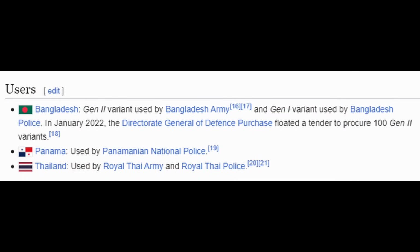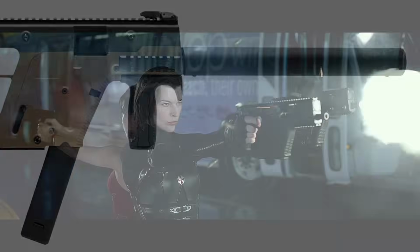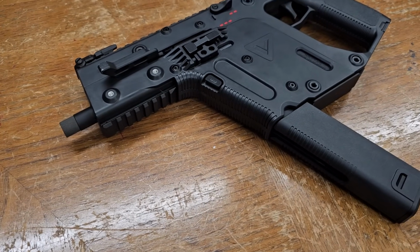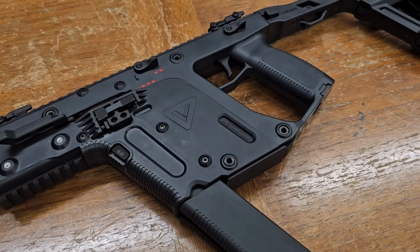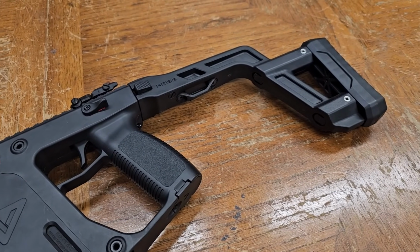It was brought to market as the Kriss Vector in 2008, seeing significant initial popularity but ultimately negligible military or law enforcement sales. Today, the Vector is primarily sold as a semi-automatic pistol-caliber carbine on the US civilian market, banking on the cult following it gained from its inclusion in popular films and video games. As we've said many times on this channel, interesting designs that don't quite work in real steel are perfect for Airsoft.